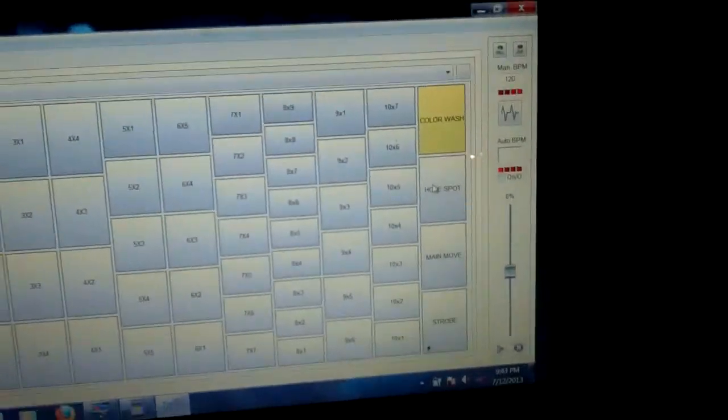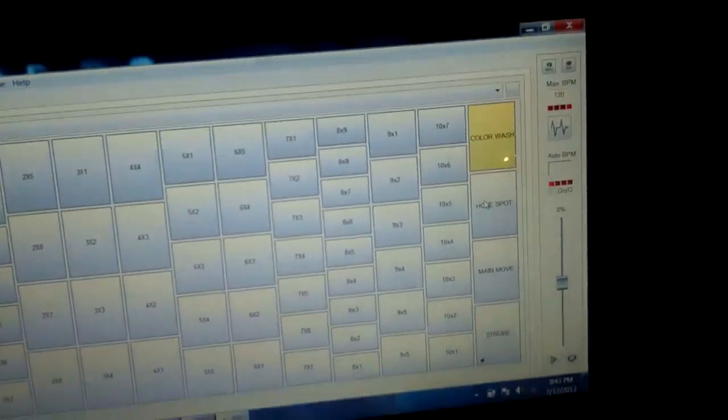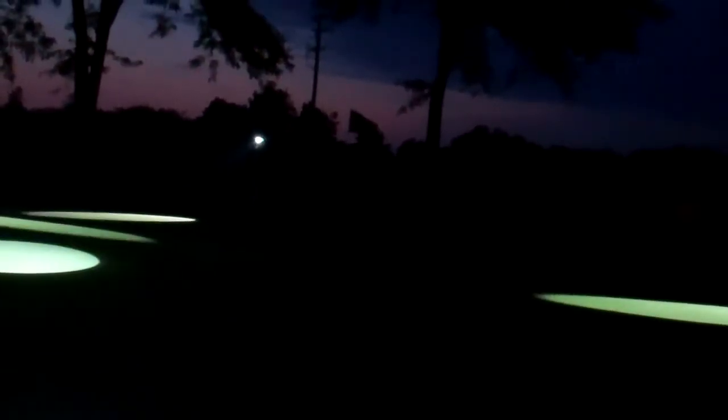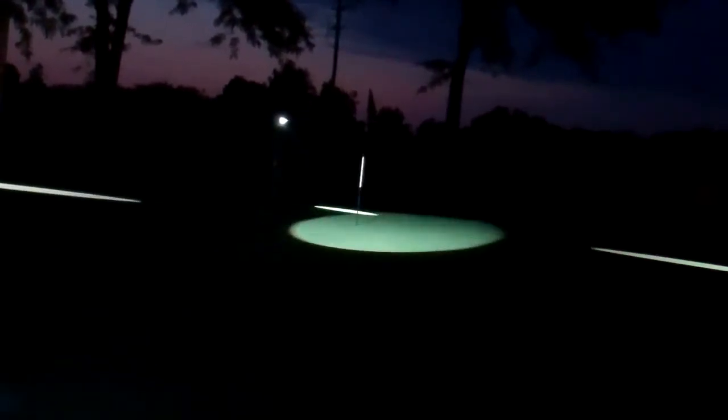Okay, so it's going to be a little hard to hear, but we've got the generator running. We're over at hole one, and we built this grid. So we've got the hole spot. When we click on hole spot, you'll be able to see what it does. It puts a spot on the hole, so that when the golfers hit, they'll be able to know where they're hitting. Otherwise, we have just a regular moving spot. Basically across the green, we've got some moving spots. And then we can do a bigger beam as well. So this will be going on when they're ready to hit. And as soon as they hit, we'll hit the hole spot. We can strobe it if we want.